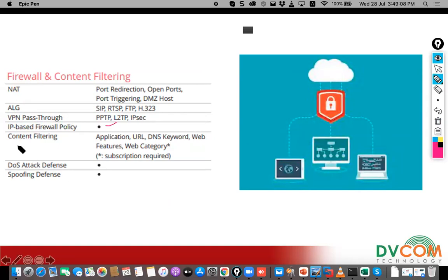And also there is content filtering. For content filtering, we support application and URL, DNS keywords, web features and web category. And there is only one license you need to purchase, guys. It is subscription based, the WCF license, web content filtering license. And it has certain categories. You can say games is one category, jobs is another category, and social media, like different categories are there. So that you no need to remember each and every website.